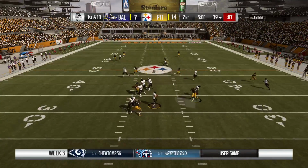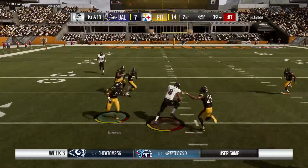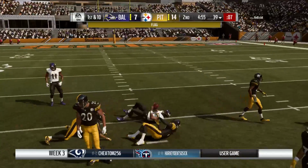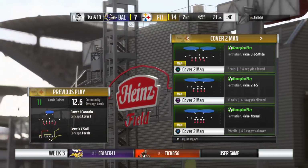Throwing on 1st down, it's Jackson. Stepping up, he's going to keep it. And he'll be brought down. Oh, that's a face mask. Certainly looked like it. Indeed, here come the flags.